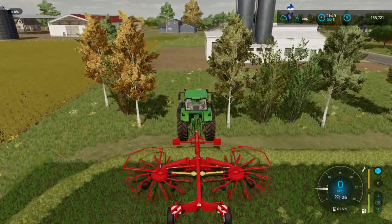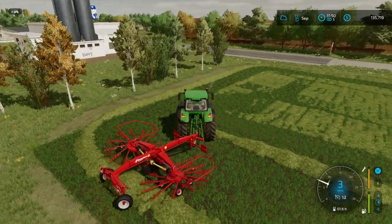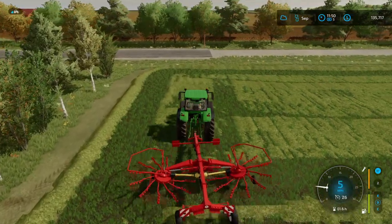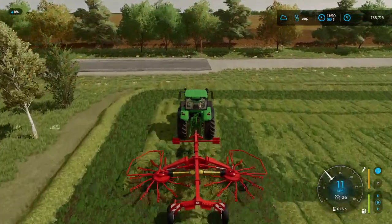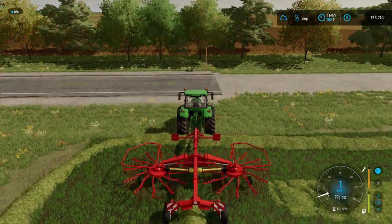Cut right in between these two trees. Make a nice little turnaround spot for us. Might as well take a headland pass off on this side. Right into the ditch. Whoa, that was a weird animation.